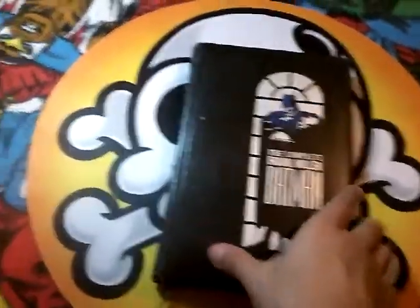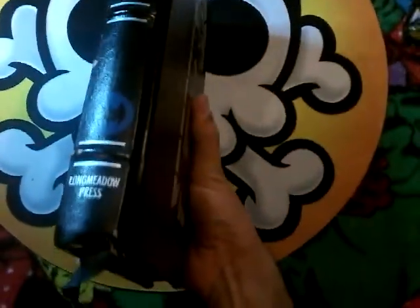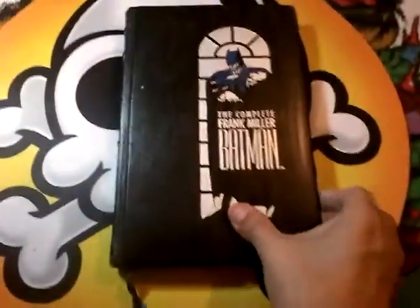Now, as you see, there's a little nick in the leather here. The corners got a little worn. I've had this since it came out. I got it that year for Christmas. It has traveled. This is the Longmeadow Press version. There's a DC one from what I've heard. You see, it's nicked up. There's the bookmark. You see this? There's a silver foil. Flip through this. Nice bat there.